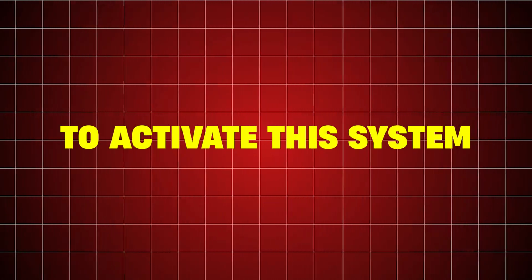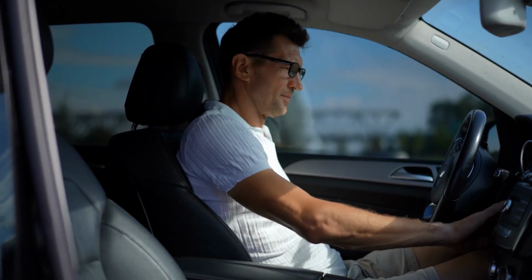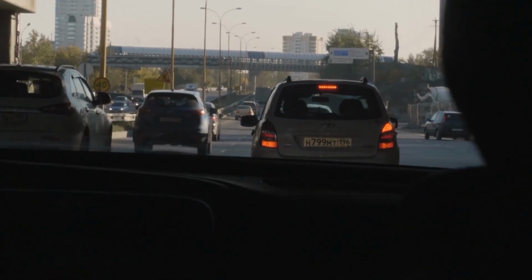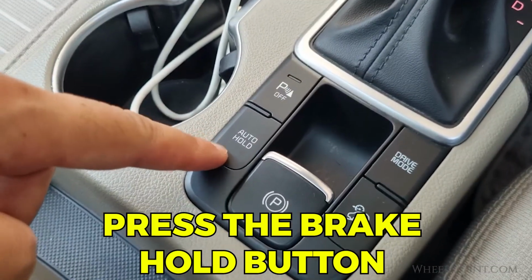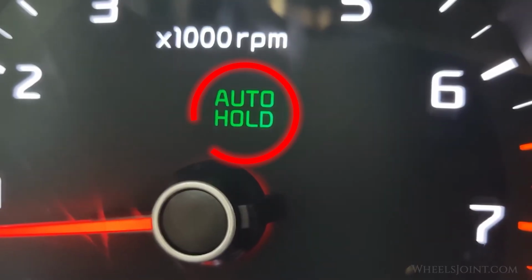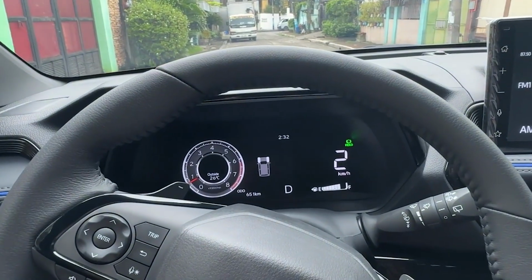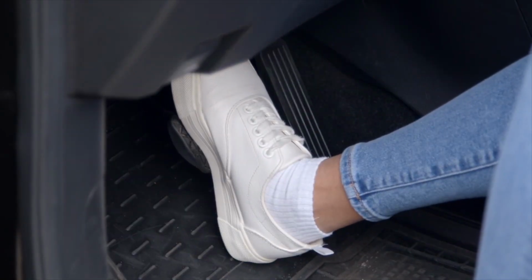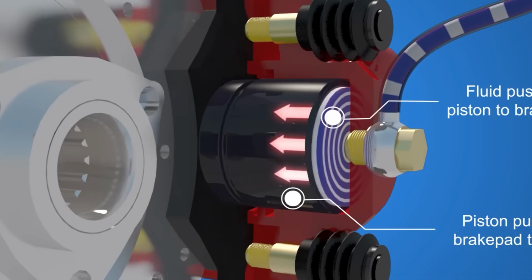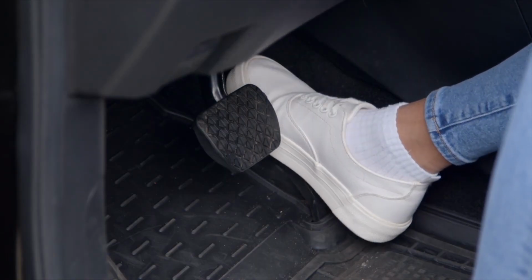To activate this system, you must first buckle your driver's seatbelt and completely close all vehicle doors, as the safety module will refuse activation if these conditions are unmet. Next, press the brake hold button located on your center console until the green brake hold indicator lights up on your instrument panel cluster. Once active, whenever you bring the vehicle to a complete stop by pressing the brake pedal, then you can release your foot entirely. The hydraulic brake system will hold pressure on all 4 wheels continuously until you press the accelerator pedal to resume driving smoothly.